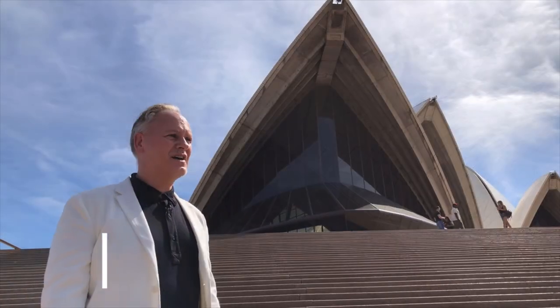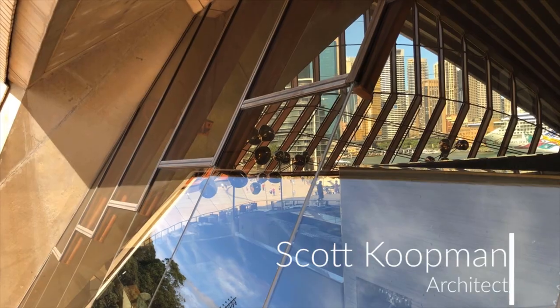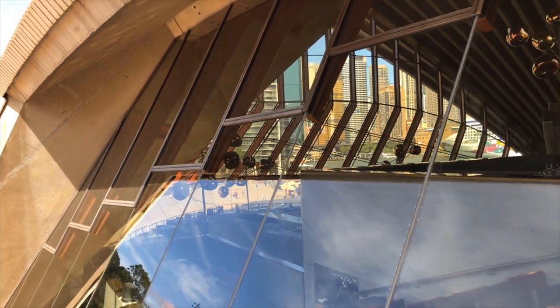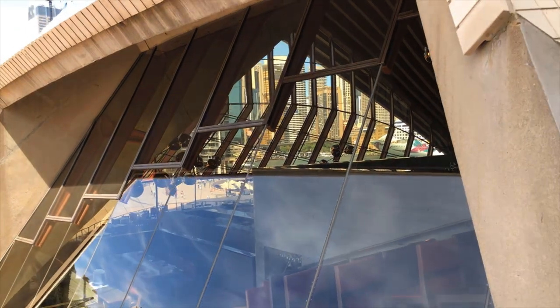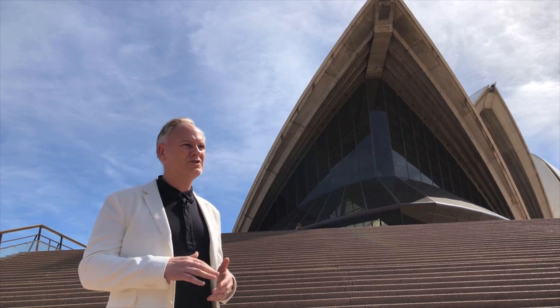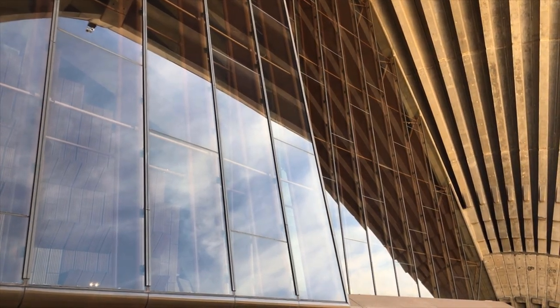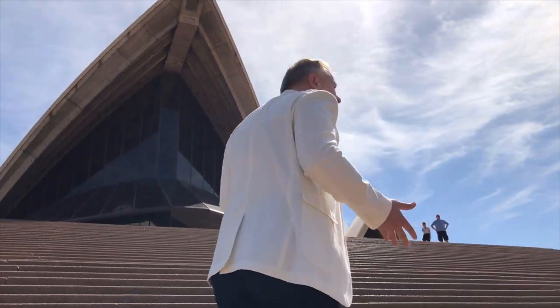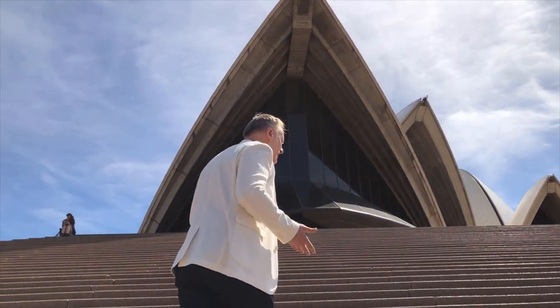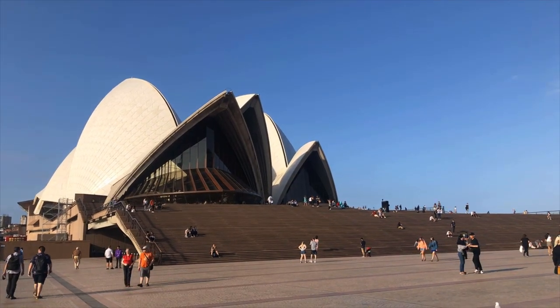The building itself was designed in the 1950s, but it wasn't completed until the early 1970s. So the actual design, I think, has become very influential over the development of Sydney during that period and after. People are able to engage with it. You can see we're walking up these steps. This building and the piazza in front of it are used for concerts, for people to sit here, gather and chat.